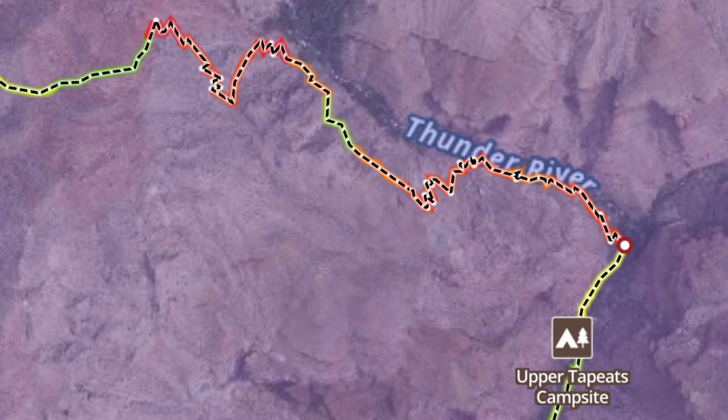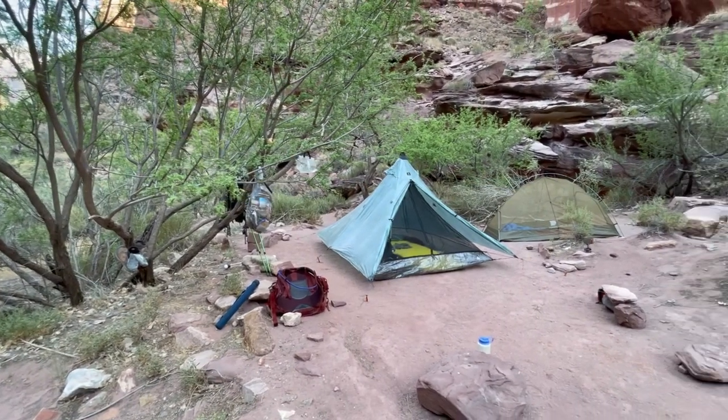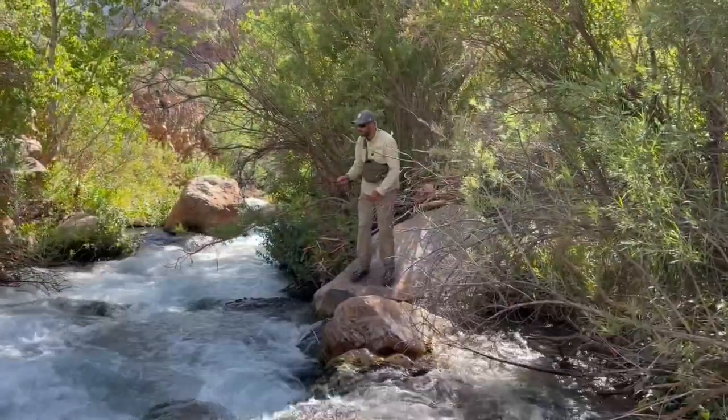You'll be at the Upper Tapeats campground. That's where we set up camp. We couldn't wait to get in the water, fish, and cool off. We were down there for 2.5 days.